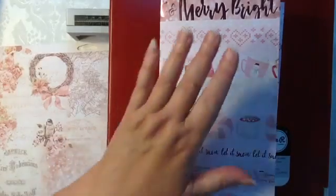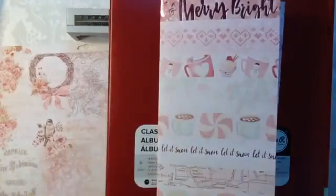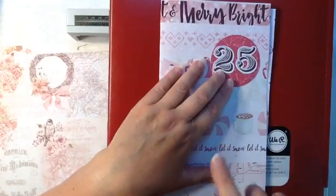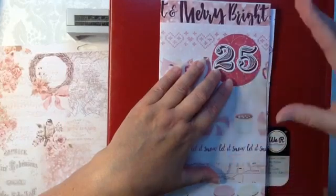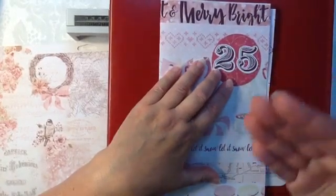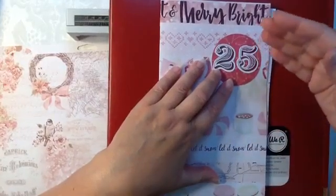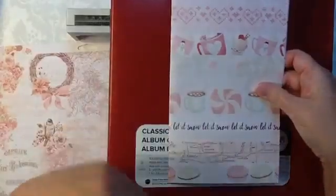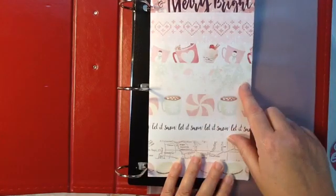So you can use your insert for extra journaling. You can use it for extra photos. I am using mine for December 25th because I know I'm going to have a lot of extra photos between the 24th and the 25th. So this is going to end up in this album, and I'm going to have to do a page that's pretty firm, thick, not super bendable, because I want to put a pocket on the bottom where I can insert this. You can also put holes in your insert. You would just measure and punch holes if that's what you want to do.